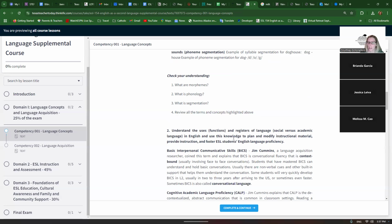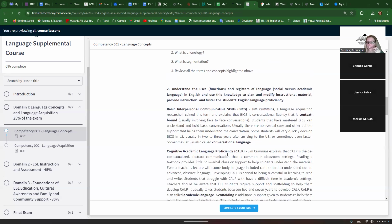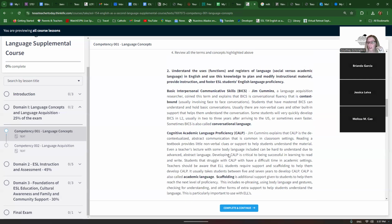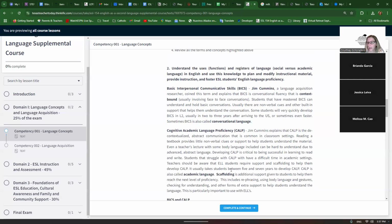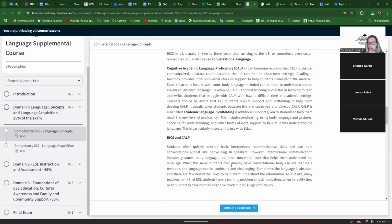So they have conversational skills, communicative skills, but they don't yet have cognitive academic language proficiency. This is the language they need to succeed in the classroom, the more academic formal language with jargon, right? This can take 4 to 7 years to develop. And when you're teaching them this, you need to provide scaffolding. That's additional language support, right? So that's BICS and CALP.